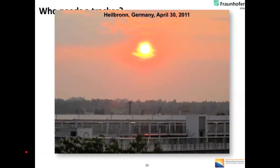There are lots of trackers out there. The problem is if you ignore tracking, you get situations like this. So this was from Heilbronn, Germany, a couple years ago. This was just a picture I took outside my hotel. The beautiful thing about Germany is you can go anywhere and see solar panels. So right outside my hotel, on a parking garage across the way, it's a little hard to see, but there's this vast array of rooftop, garage top PV.